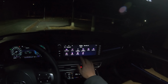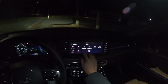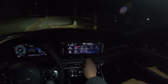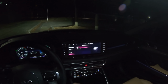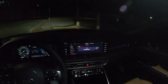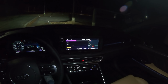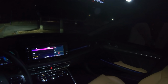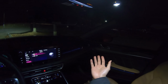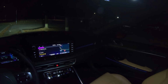So first we need to change the language. Oh, hello. You see, sometimes it does that. That's why I like physical buttons. So, for those of you who have not seen it, "오른쪽 창문 열어줘." So it will actually open the window for you. "오른쪽 창문 닫아줘."